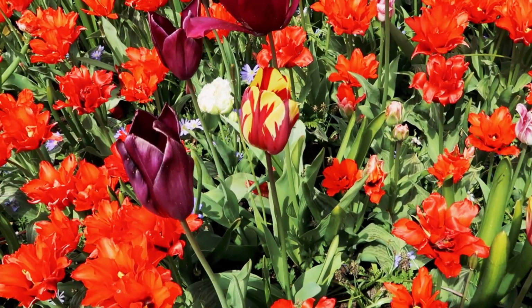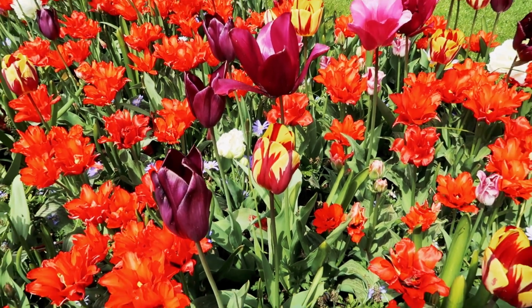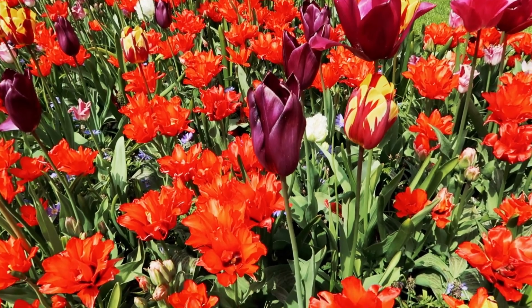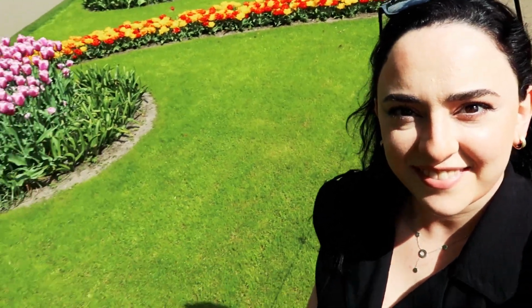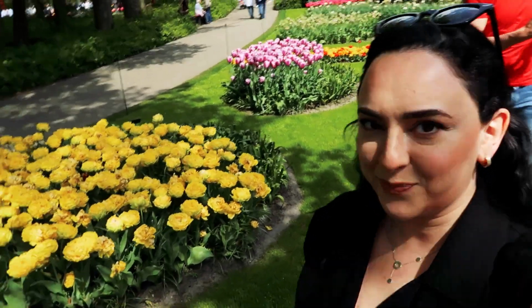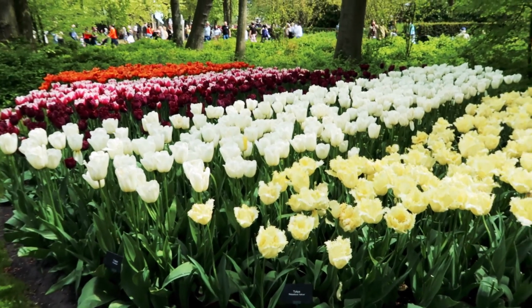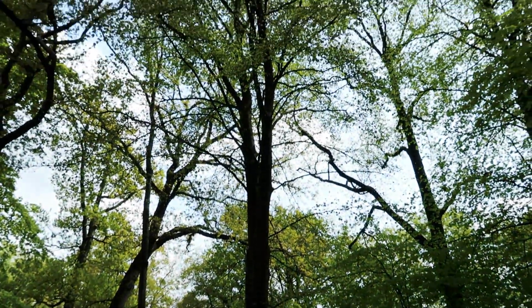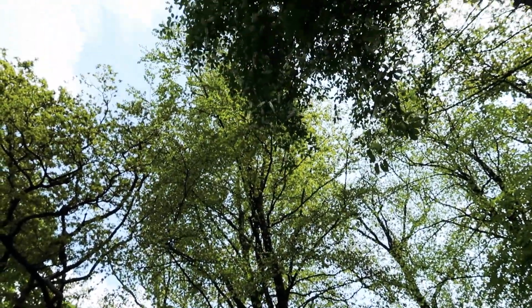Now, with all these colors, of course, there are some facts about Keukenhof for you to enjoy. For example, despite its long association with the Netherlands, the tulip actually originates in the Tian Shan mountain region of the Himalayas. Tulips were brought to Holland via Turkey in the 16th century, where sultans organized tulip parties every spring.